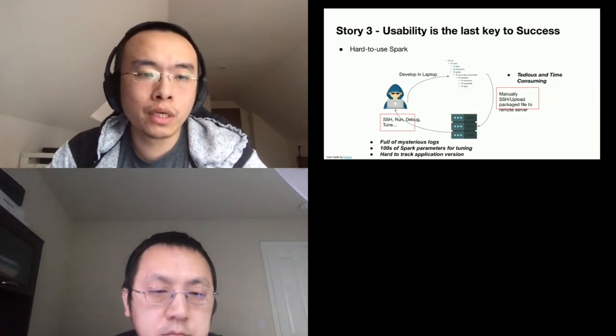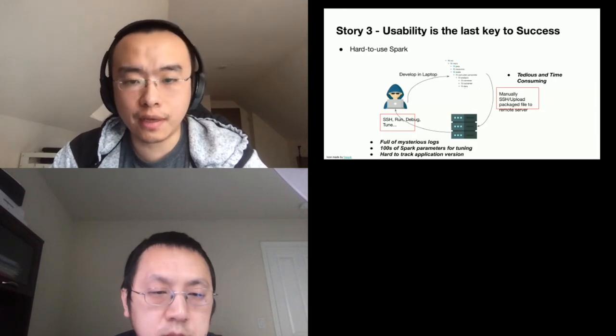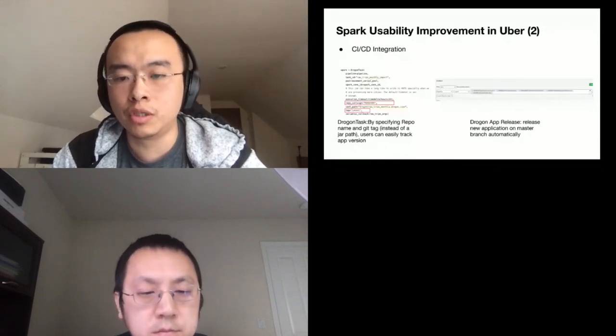And also we integrate with the CI/CD system. Users can specify repo name and git tag so that they can easily track what's the current version running there. And also they can configure whether to automatically release a new version of Spark on a commit in the master branch.